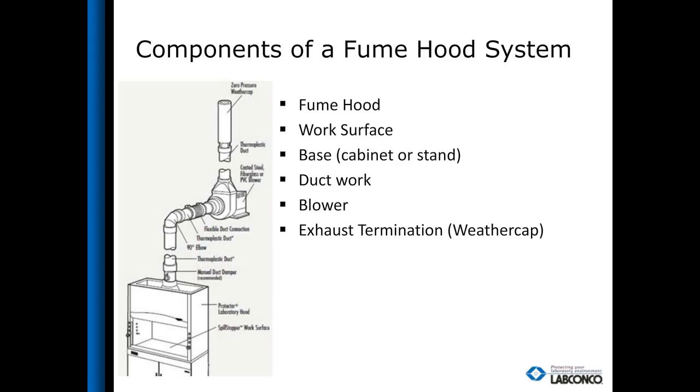You also have to have an exhaust transition or termination. We call these weather caps, and they have to be open on the top so as not to re-entrain chemically contaminated or laden air back into either return systems or supply systems for the building or onto buildings next door.